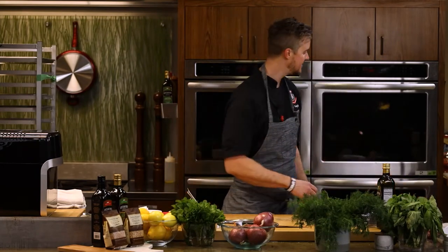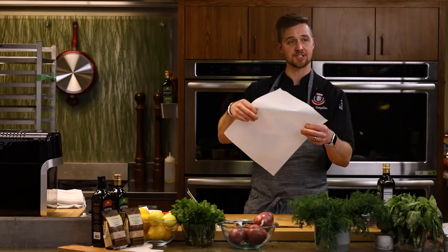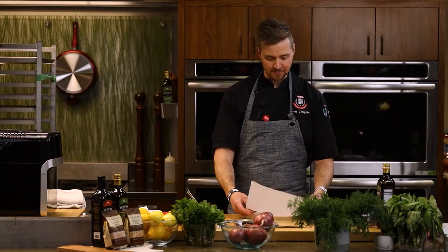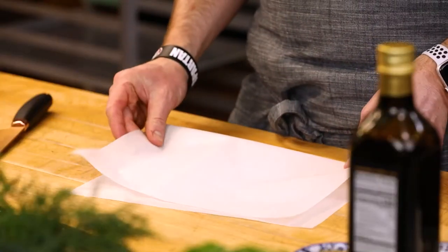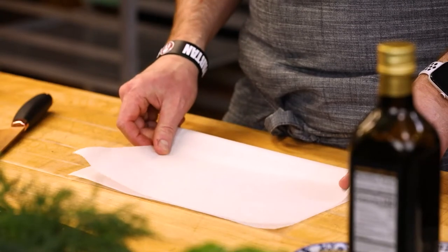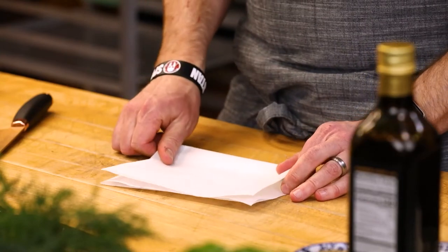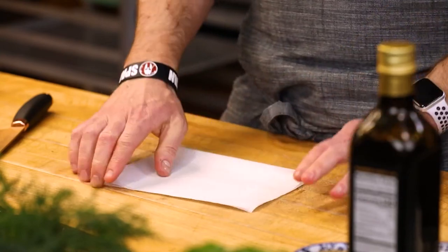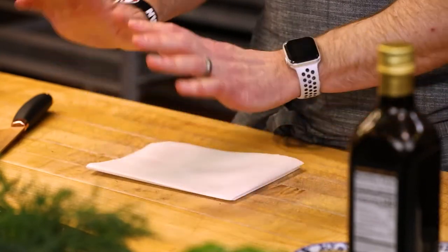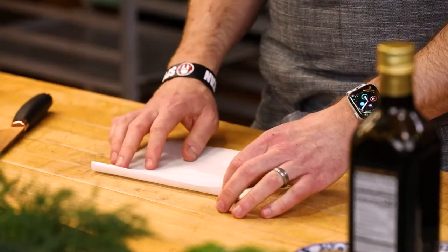So I'm going to do it again. So here we go, a piece of parchment. This is just a regular half sheet pan size of parchment. You're going to start by folding it in half. If you're following along or you want to watch this later on YouTube, you can do this. Fold your parchment in half, and fold it in half again. If you do it wrong, you'll have two halves of a circle, which is totally fine and usable.